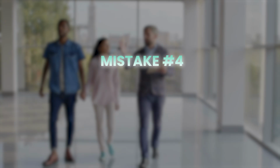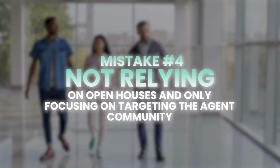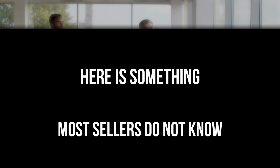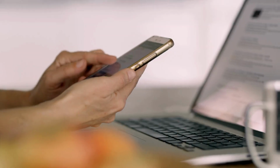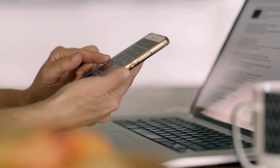Mistake number 4 is not relying on open houses and only focusing on targeting the agent community. Here's something most sellers don't know. More buyers in the luxury price points are savvy and are not wanting to sign a buyer-broker agreement. Open houses are delivering more traffic than agents since the changes went into place in August 2024.